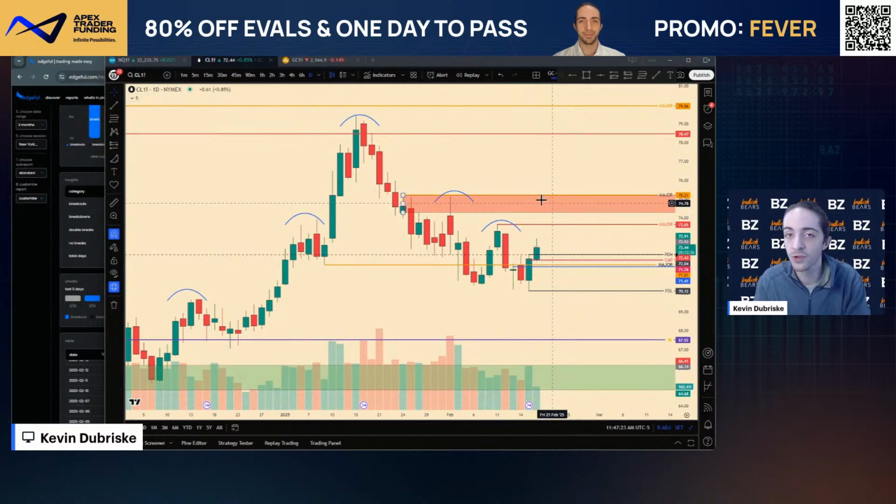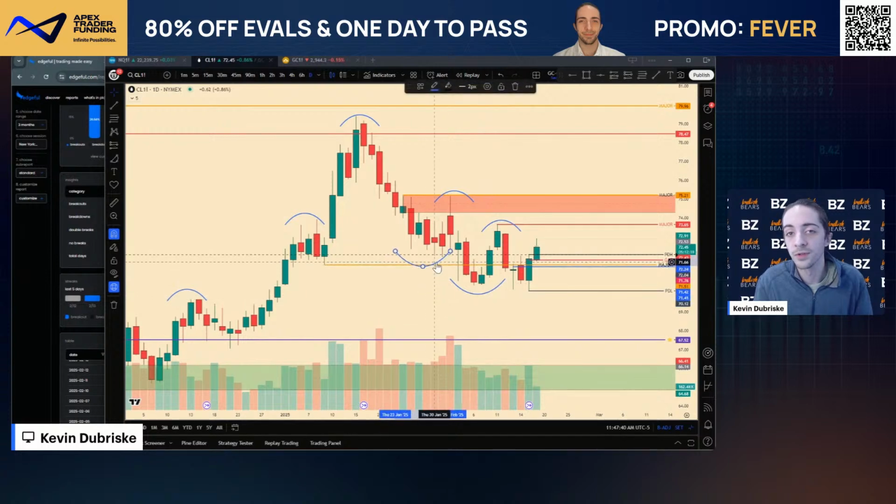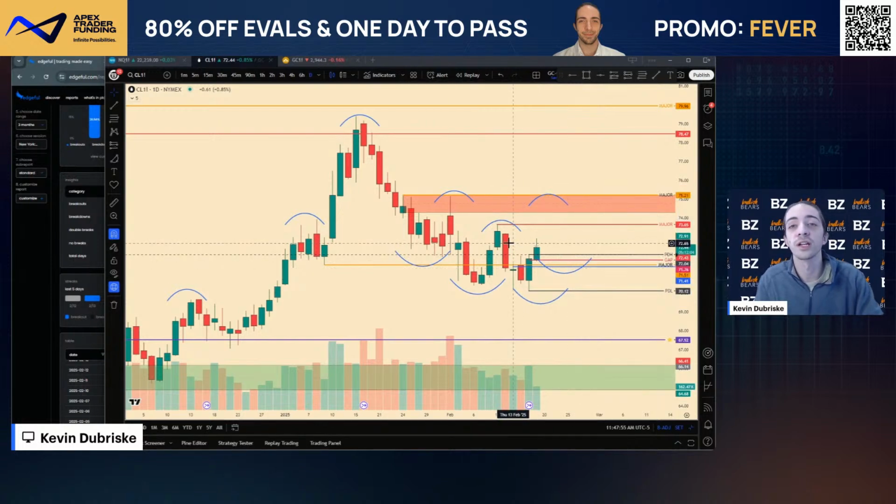And at that point, what we would look for is some lower highs to also come into play. When we're using pivots and swings for the trend, we want to see that continue on both sides. So I'm going to mark out, this is our lower low. This was our other lower low. And now we have one more lower low right here. So if we're able to hold this low and create a new higher low somewhere up here, and then we create a higher high, then we could look for our trend on crude to continue and reverse back to the upside.